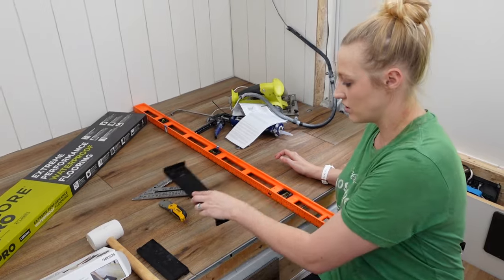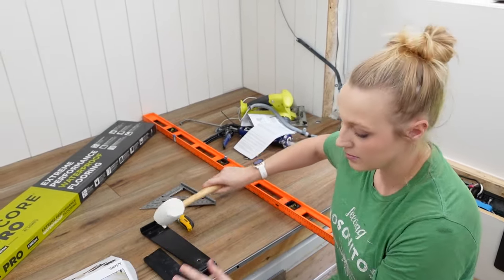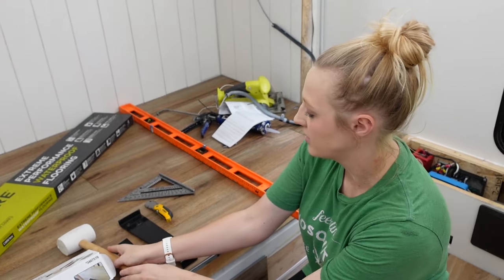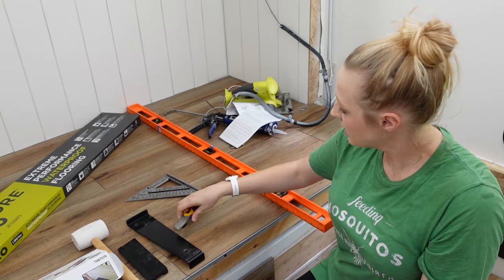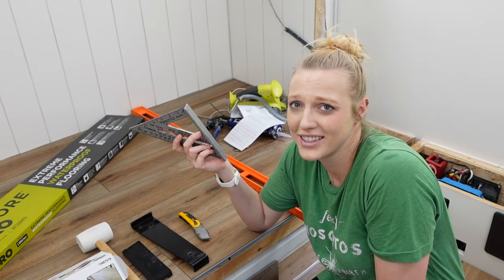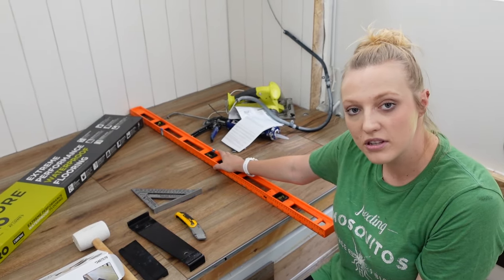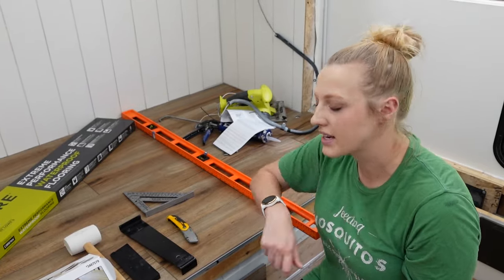And then these 2 tools you can use with the hammer to hammer the planks away from the wall or towards the wall, or for the different corners you're working with. You're also going to need a razor blade and, what are these even called, a right angle? A square. You're going to need a square. I also used our level a few times to cut the extra long pieces and make sure I was getting a straight line.